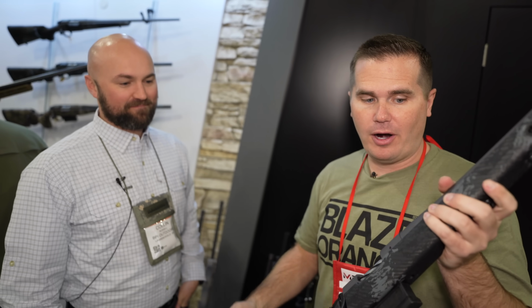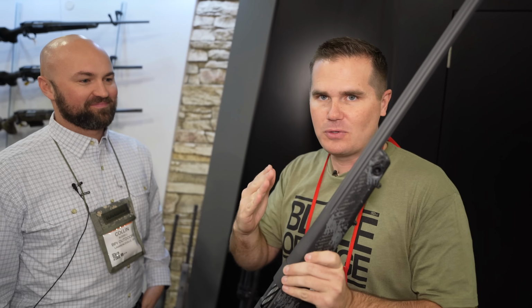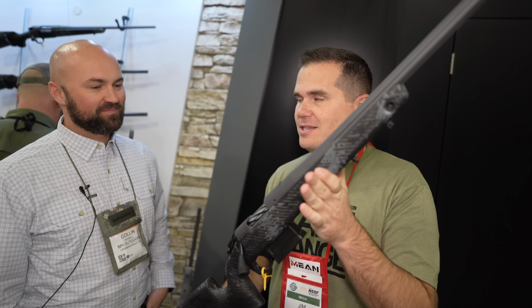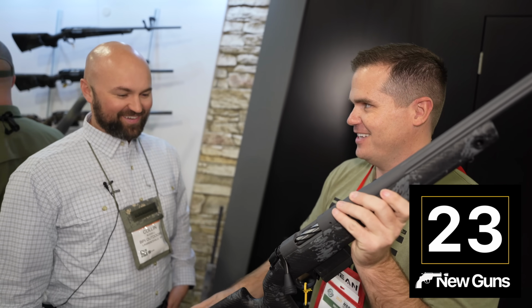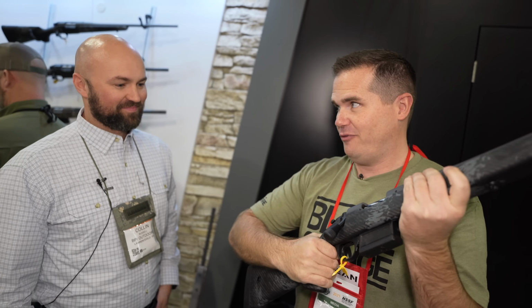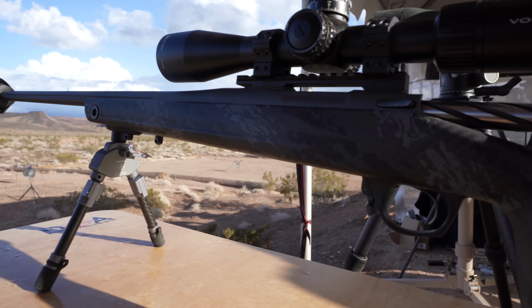In a recent video, I showed you the 3 new rifles from Bergara. They're all using carbon fiber either on stock or barrel. It's all about losing weight this year, which we're happy to see. This one is cool. This is the Bergara B-14 Squared Crest. Correct, yep. The stock just feels good. It feels high end as soon as you touch this thing. Tell me a little bit about it.